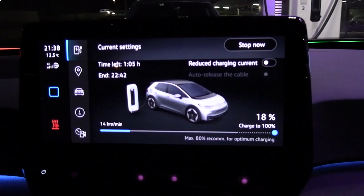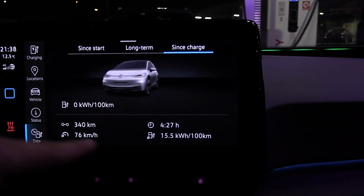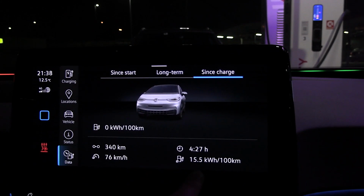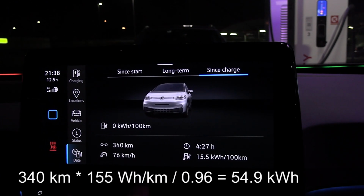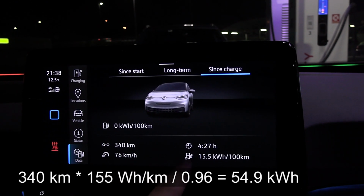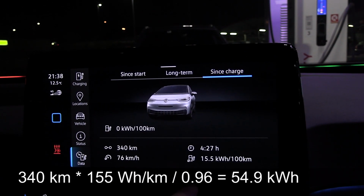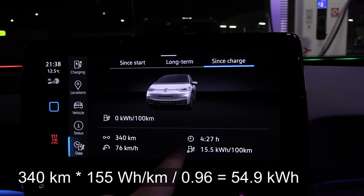So we came here with 4%. All right. If you look here, since charge, we drove 340 kilometers and we averaged 155 watt hour per kilometer, and we came here with 4%. If you do the math, it means that we have only 54.9 kilowatt hour available.